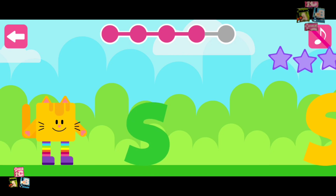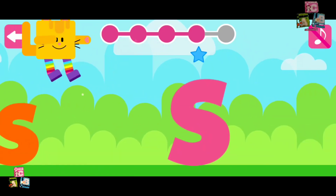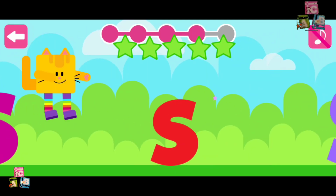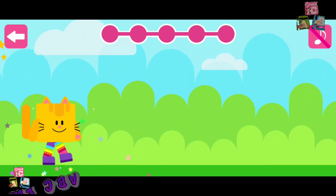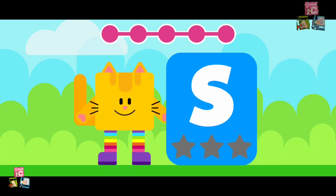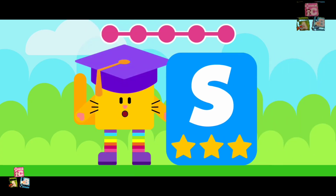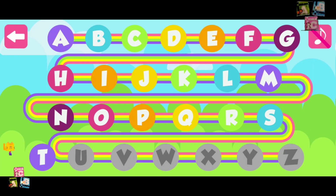Let's jump from alphabets. S, S, S, S. Fantastic! Congratulations! Here is your diploma! Yeah! Ready for a nice photo? Congratulations! You've unlocked a new letter!